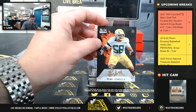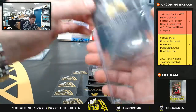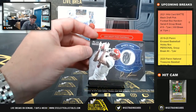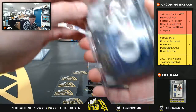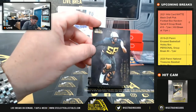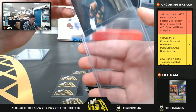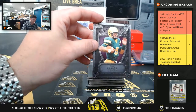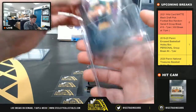Penei Sewell, 8/50. Devontae Smith, 18/25. It's going to 8. Penei Sewell, 68/349. It's right back to 8. Trey Lance, 31/35. Going to 1.